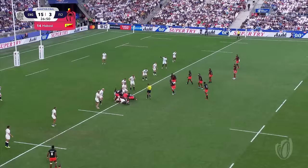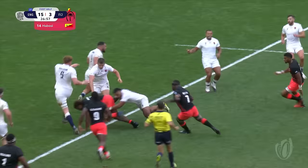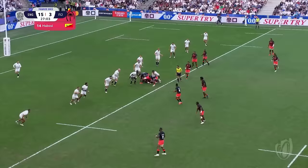England trying to get hands on it, not quite there for them. Flat from a standing start. Fiji in close. Their turn to try and put some pressure on, and they have shown a little bit of bend in that England line. Here's the new man, Misaki Donge, on in jersey 18. Botito to the line, almost through.